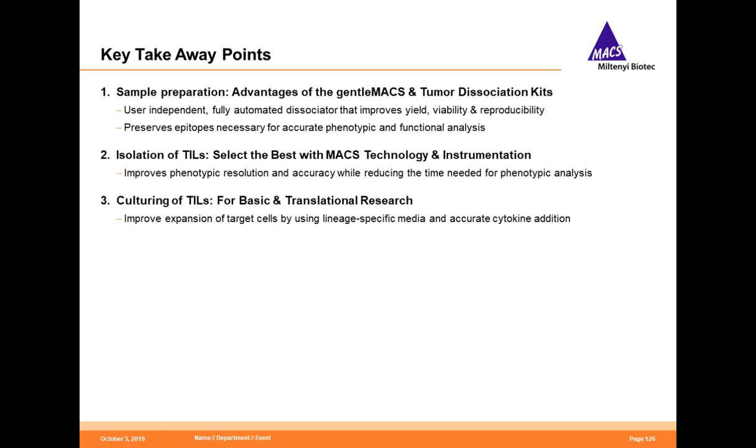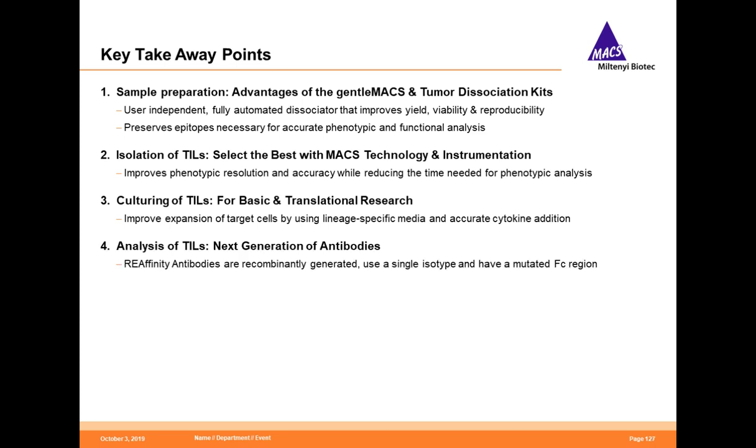Next, we talk about culturing TILs for both basic and translational research, the importance of lineage-specific media, lot-specific activity when utilizing cytokines, and the advantages of T Cell TransAct. So next, we talked about the analysis of TILs using our next generation of antibodies. These are our REAs. These are recombinantly generated antibodies that use a universal isotype, that being human IgG1, and a mutated Fc region that greatly reduces background signal.